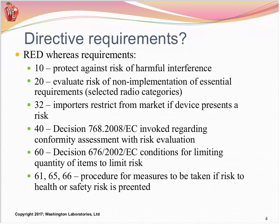And Decision 768-2008 EC is invoked regarding conformity assessment with a risk evaluation. There are several clauses in here that are present. Also, Directive 676-2002 EC provides for the conditions in limiting the quantity of items to limit the risk. So there are certain directives that say, well, you can only have so many of these in any particular area because of the potential for interference from each other, collocations, things of that nature. So the limitations may be presented for certain selected things.